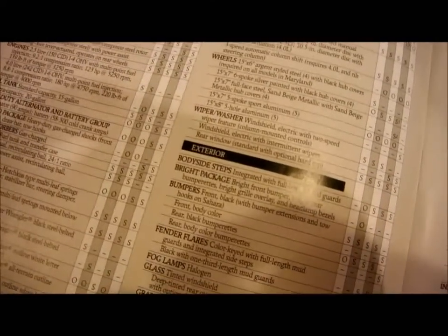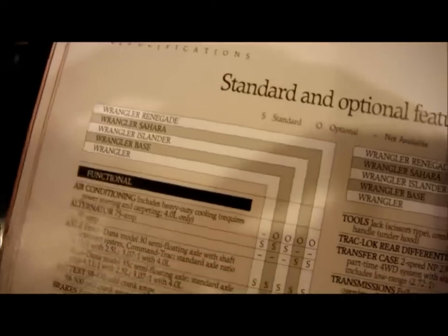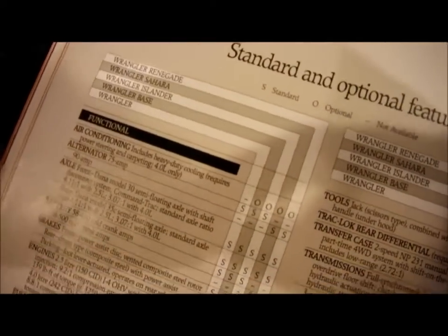And there was a thing showing the gear ratios. Let me see if I can find that. Yeah, there was a thing showing the gear ratio. Here we go. 3.07 to 1 with the 2.5 liter, 3.07 to 1 with the 4 liter, on both the front and the back. Alright, now on to the Jeep Cherokee.